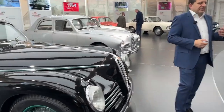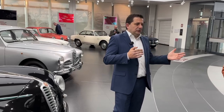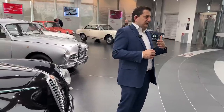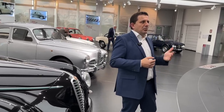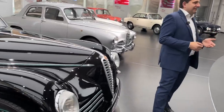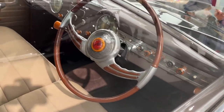But Alfa Romeo realized that it was necessary to change the positioning and to start creating mass production cars in a premium segment. One step back: in the pre-war years, Alfa Romeo was producing 220, 250 cars per year with a positioning that was much higher than Ferrari nowadays. So the average price of an Alfa Romeo was equivalent to more than 200 Italian salaries. So we're speaking about a very luxury production.